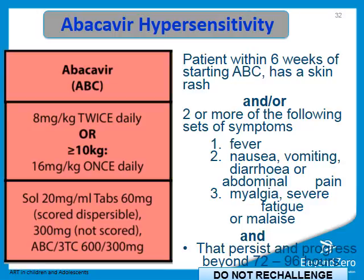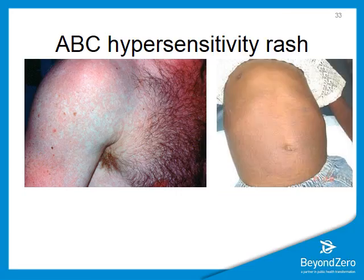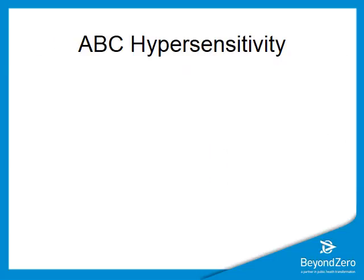If you decide to stop the Abacavir because you're suspecting hypersensitivity, you are not allowed to ever re-challenge because of the high level of mortality. And so the decision to stop Abacavir is quite a big decision, and I would always do it in consultation with a colleague or an expert. Here's some pictures of the rash. It's a really vague maculopapular rash. If a child on Abacavir has got a rash and they don't have any fever and they're otherwise clinically well, that's also not a reason to need to stop the treatment.